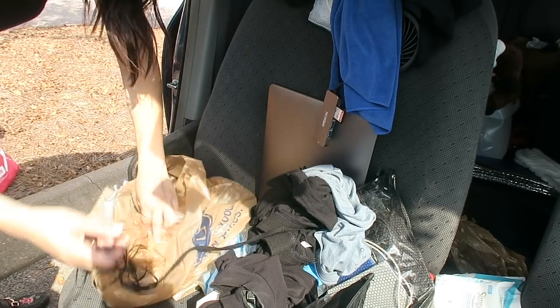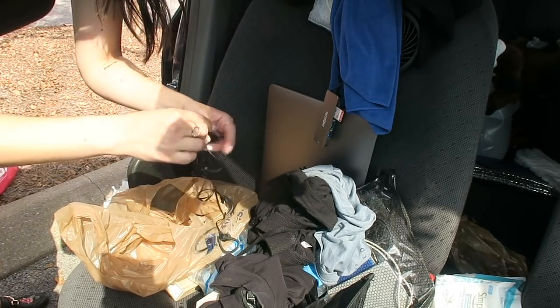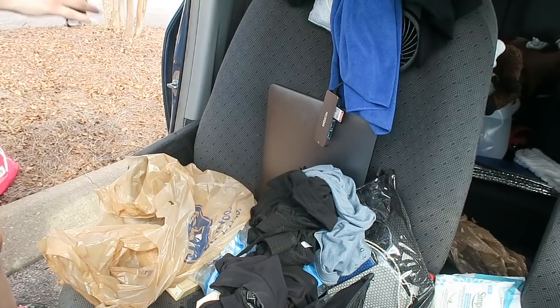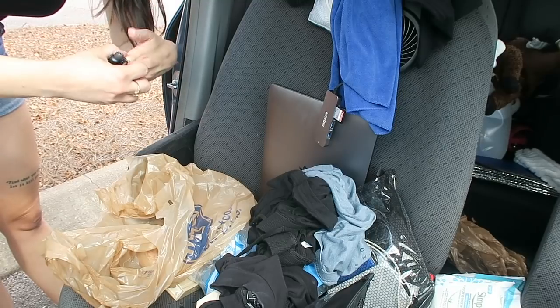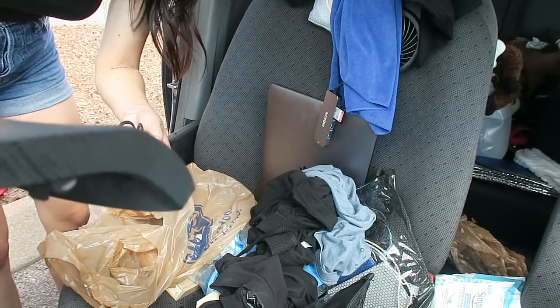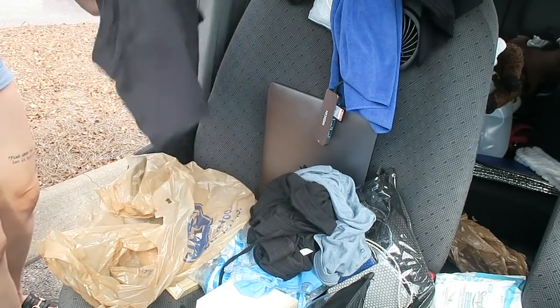Okay, so I have a million pairs of earbuds because I feel like I always misplace them. And I use these, these obviously don't go on my phone. Oh no, they're stuck. These go for my computer, so when I'm editing but I'm in public. So these I'm just gonna put in my glove compartment.